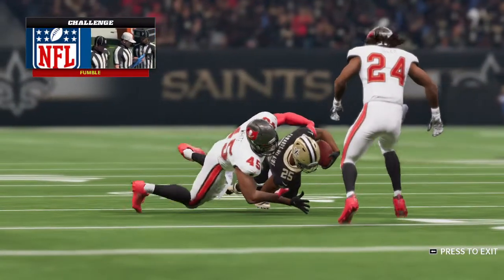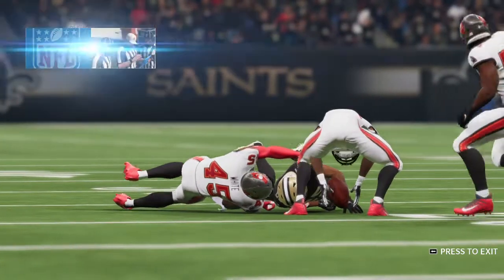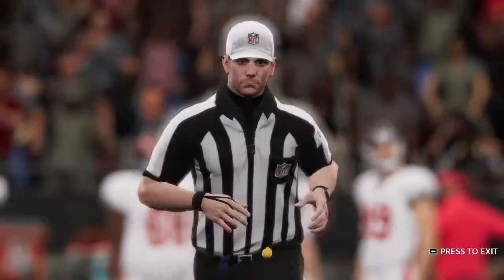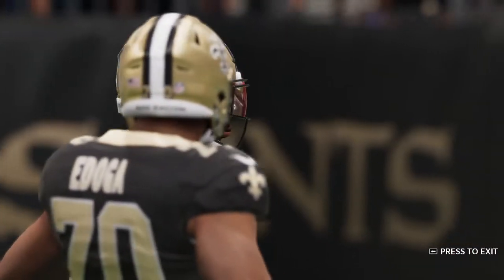Now the question, was the knee in fact down before this ball comes loose? And is the video convincing enough to overturn it? A lot of factors here. Remember, you also need clear possession of the football afterwards. This is a tough one to overturn.